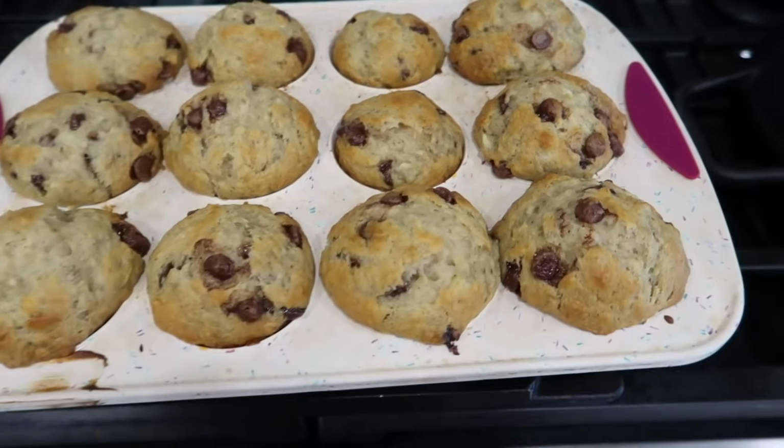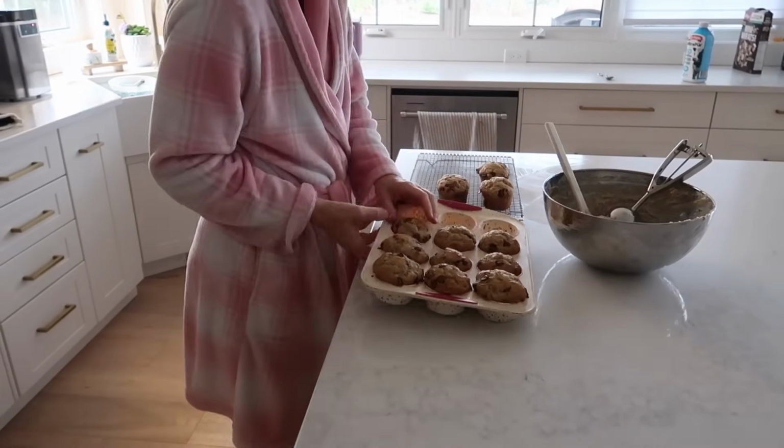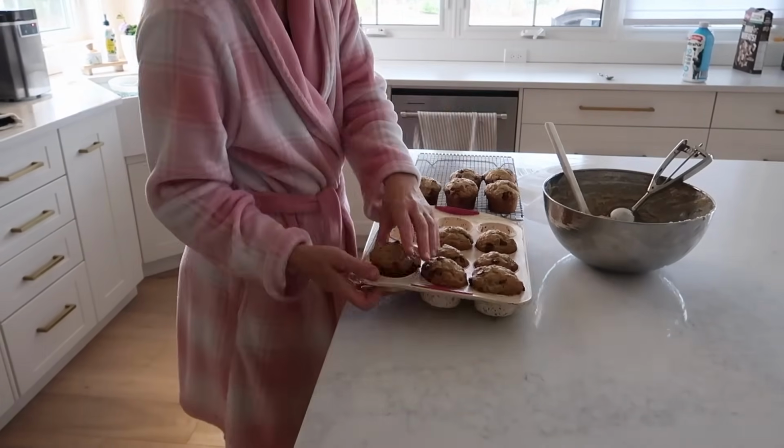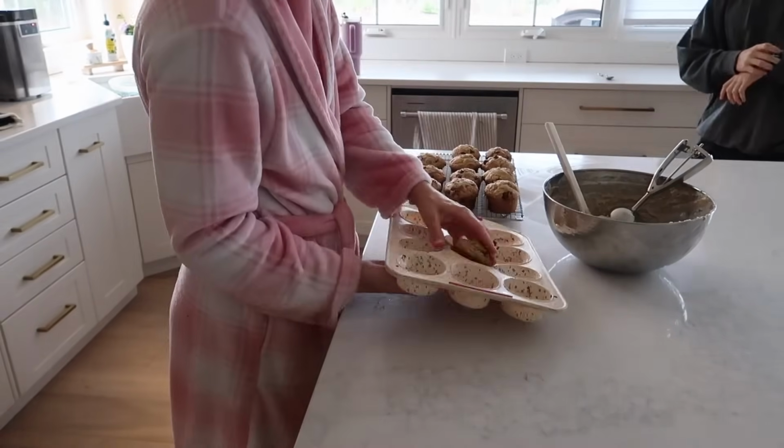First batch of muffins are ready. This is gonna be perfect. I'm gonna take one of these to go with me in the car on the way to the gym. I will have that with my Stanley Cup.